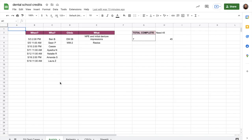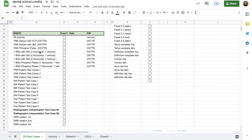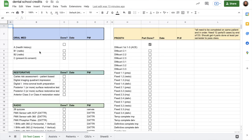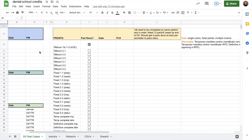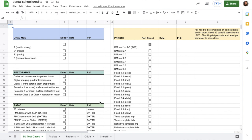And then I have a tab for tracking my assists. I have a tab for tracking all of my test cases. And I can't show you guys the one with the patients just because it's got patient info. I think technically it is HIPAA compliant because I don't have their names on there. I just have their numbers at the school, but I feel like their number is also personal health information, PHI. So I'm never gonna show you guys anything that I'm even slightly questioning. Only stuff I'll ever show you is things that I know has nothing to do specifically with any patients.